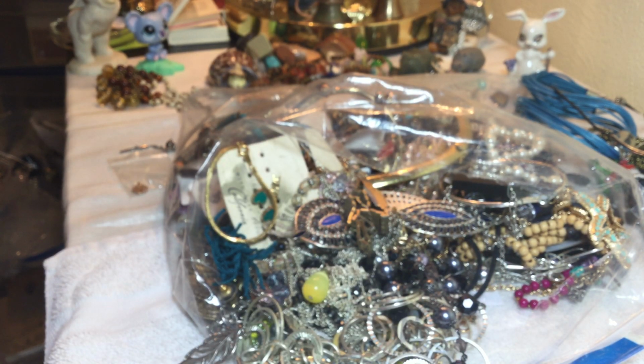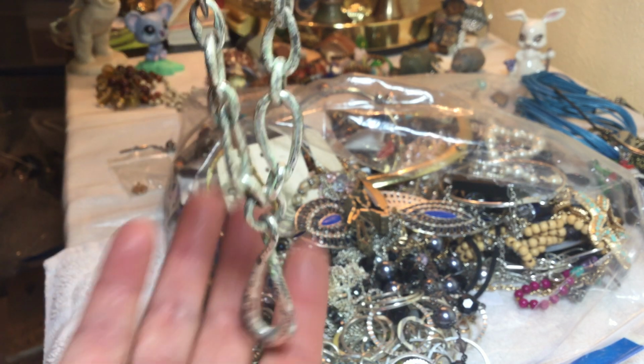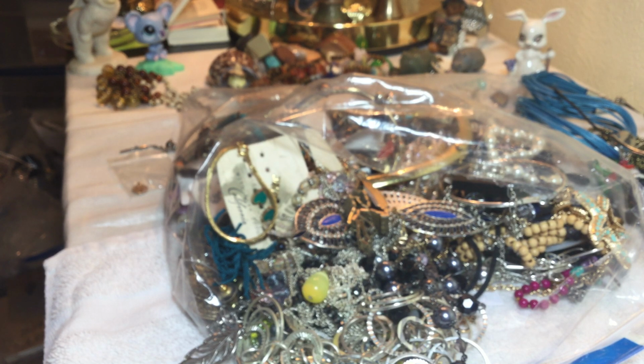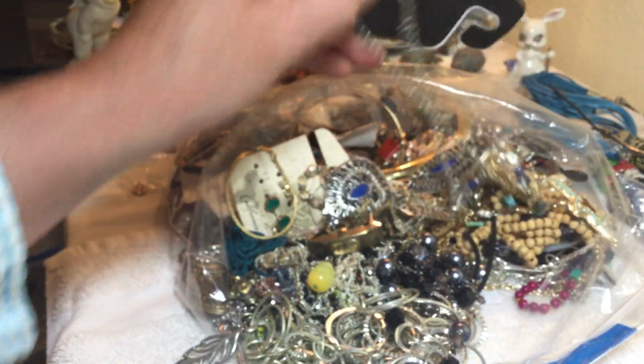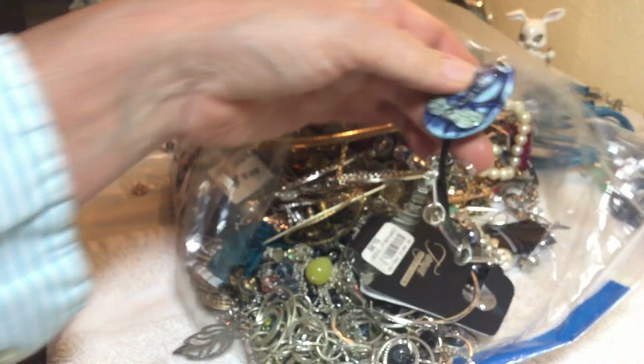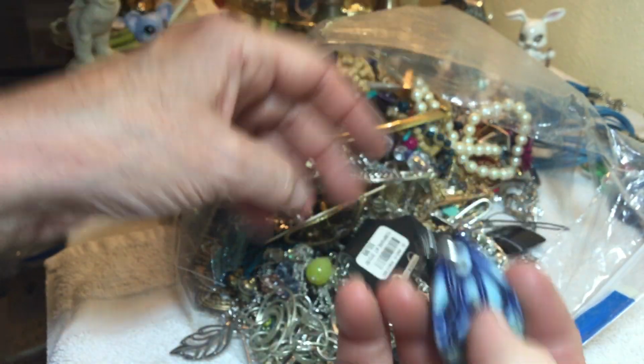Let me make sure, but I think it says Monet. It does. This is a Monet piece. That's something else. It's nice, but it's got to be spray painted or something. I don't know how you would fix that. Ooh, that's pretty.